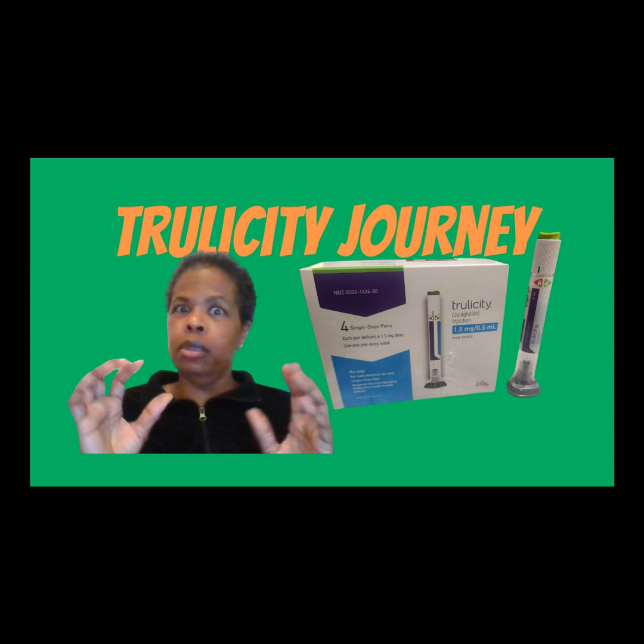And then up here, do you see that red lock? And this is a green open. You just twist it to the open part, and you put it where you've already swabbed, on your stomach, and you push this green button. And there's a needle in here, and it'll push down, and it'll inject the Trulicity into your system.